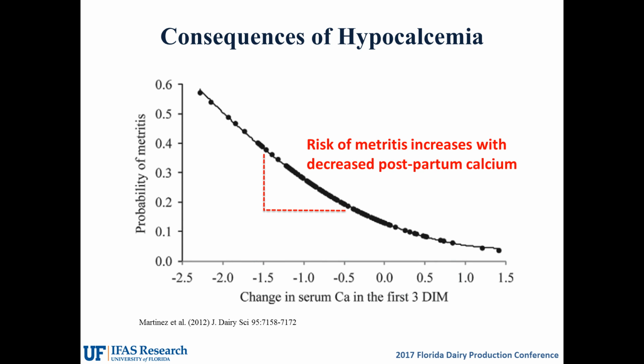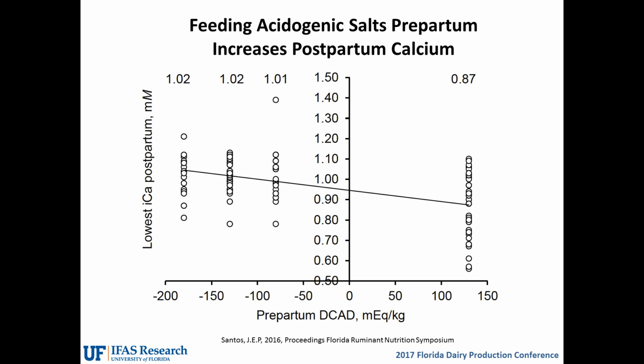What can we do? There have been many different treatments that have come out. Use of vitamin D metabolites, use of calcium bolus, different dietary strategies. One of those that I think has probably been the most effective is the negative DCAD diet, feeding those acidogenic salts, those salts that lower the pH of the blood. It really is effective in helping that cow mobilize the calcium. So this has probably been one of the most effective tools in terms of decreasing the incidence of really the clinical hypocalcemia, the milk fever.